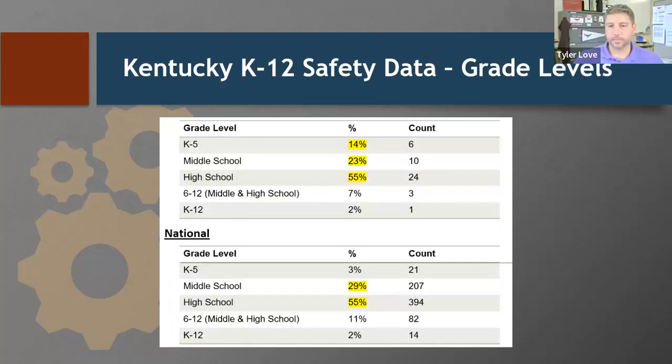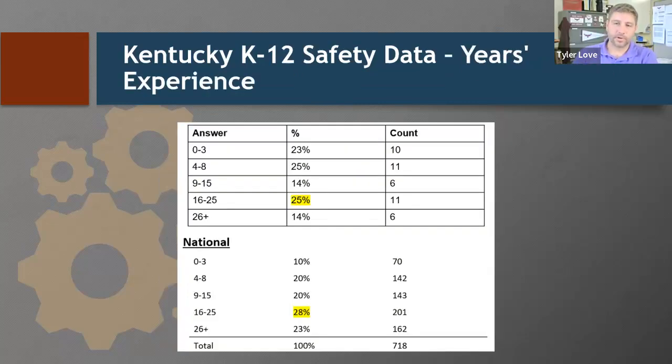Mark, one thing I'll add is that, related to that last slide, in the years of teaching category, one of the interesting things we found from the large national sample safety results that we published was, surprisingly, we didn't expect to find this, but years of teaching experience really did not have an effect on the safety factor.